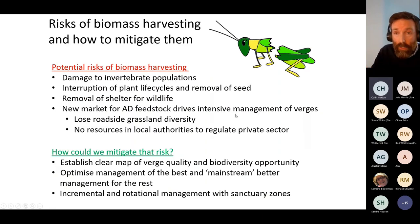Yes, biomass harvesting does present a risk to invertebrates. We could interrupt life cycles and remove the shelter for wildlife. So it's important to think about how we see a new anaerobic digestion feedstock market develop, how some people might want to exploit that to the detriment of biodiversity. But what we could do to mitigate that risk is to establish clear maps, a clear understanding of where good quality green space is, and then to optimize the management of the best bits while we mainstream this sort of management for the rest of the network.